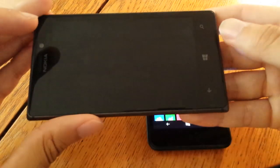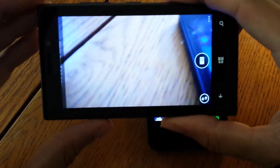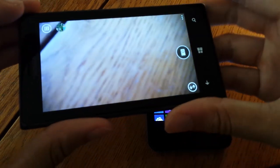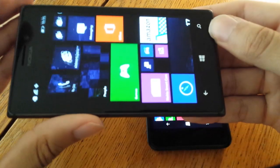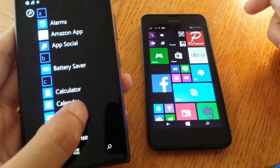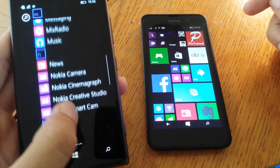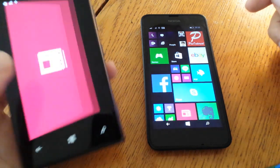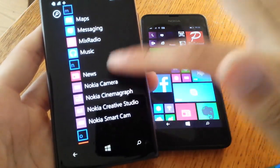I've already been through this. I've recently installed Windows 8.1, so I think that's why it's coming up again. But am I in the Nokia one? I don't think I was in the Nokia one then anyway. Let's go back to Nokia camera. Oh, that's not Nokia camera. Nokia camera.